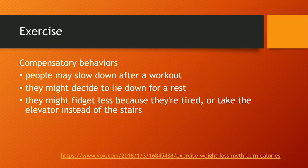So there are also compensatory behaviors that people can engage in after exercise. People may slow down after a workout. They may decide to lie down for a rest. They may fidget less because they're tired, or take the elevator instead of stairs. So these are all things that work against us when we exercise.